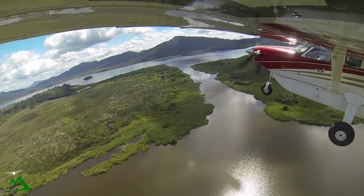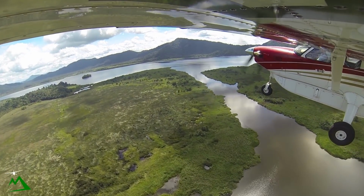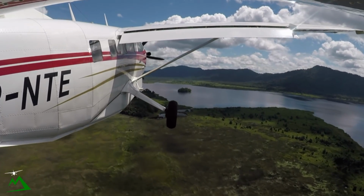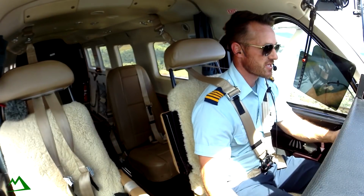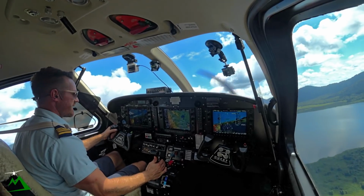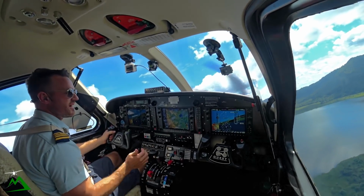All right, beautiful lake out here. I've actually spent some time out here a few years ago for a weekend. It was really, really hot, but it's a really cool little lake. There's lots of crocodiles in this lake. All right, we'll make a 180 and start climbing up to 5,000 feet.